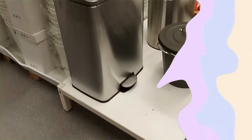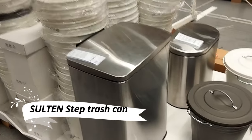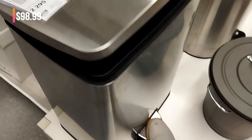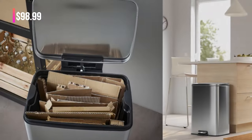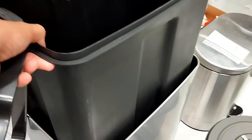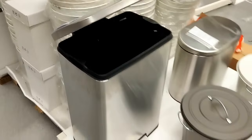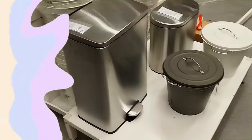The Sultan Step Trash Can. A harmonious blend of style and utility, this stainless steel petal bin impresses with its clean lines and soft closing lid. Beyond its role in waste management, it offers ample space for sorting and storing bulkier items, making it a practical addition to any space.